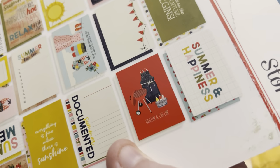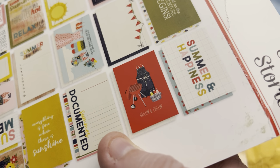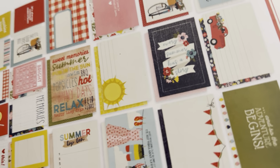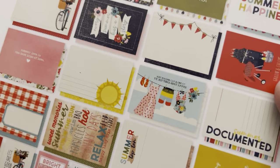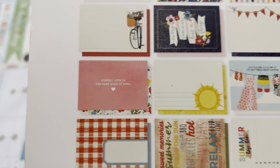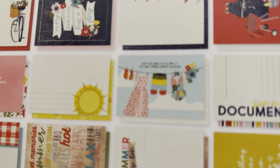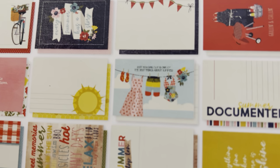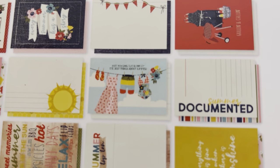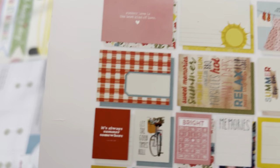And then this one says something. Wow. Chilling and grilling, and I think it says grilling and chilling, or chilling and grilling. I can't read this small stuff, and this stupid fancy iPhone doesn't want to. Summer love is the best kind of love. Oh, God. That's cute, but I don't know what it says. Yep, I can't figure that out. Some are documented, so if you guys can, you've got better eyeballs than I do.